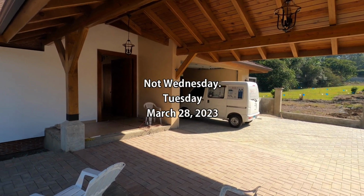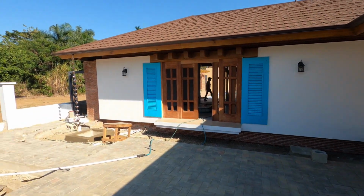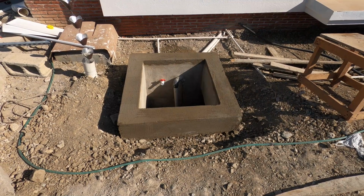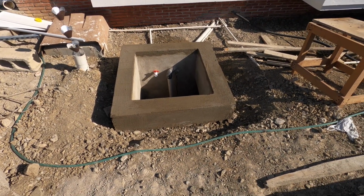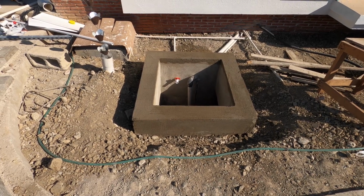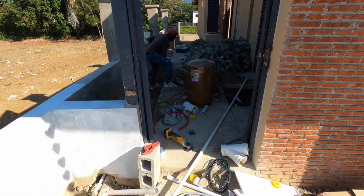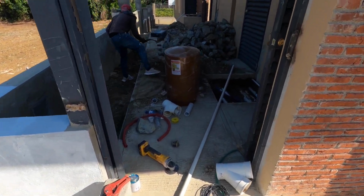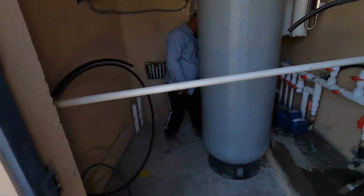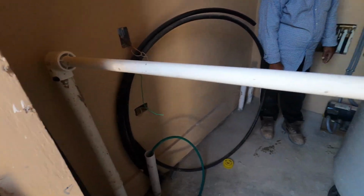It's Wednesday, March 28th. I heard there was some plumbing activity happening out here, so I came out to check it all out. Apparently we have water in the house. I can see they put a final coat of the plaster, the stucco, around the regular cistern. And I don't know if you can hear it or not, but I'm hearing water flowing through pipes.